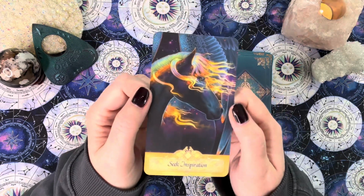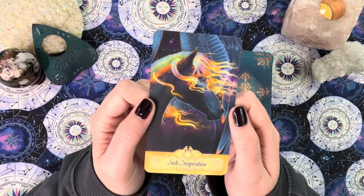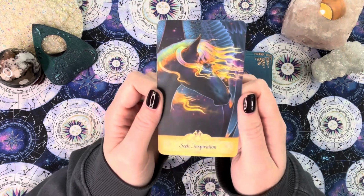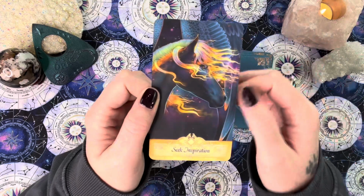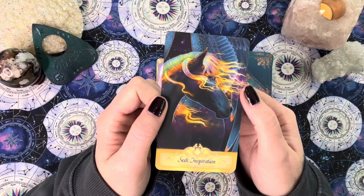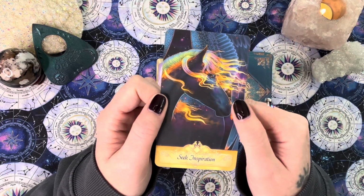Seek inspiration, and we have a beautiful Pegasus. Lovely. It's quite a cosmic one, that, isn't it? Like, you can see all the stars and the universe and the cosmos behind him. I'm saying him because I get a very masculine energy from this card. I do think this is a he, not a she.